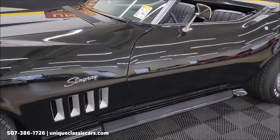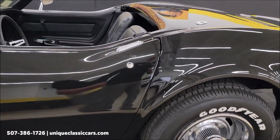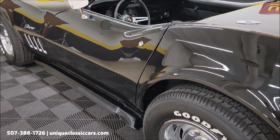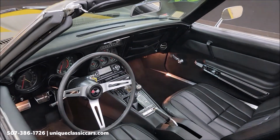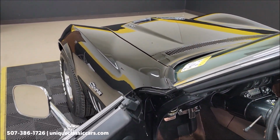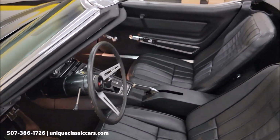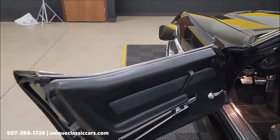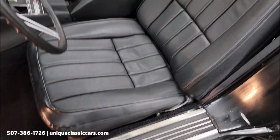You can see the reflection of the cars in the back wall behind me. This door does shut nice and tight. I was just in it a second ago. There you get an idea. We'll start it up, let's hear it run, take a peek at the engine bay. A couple things, we'll try the headlights out, show you that those work. The windshield wiper door opens. Tech noted the windshield wipers did not work. A little heads up on that. Door panel looks good. Seating surfaces looking good.